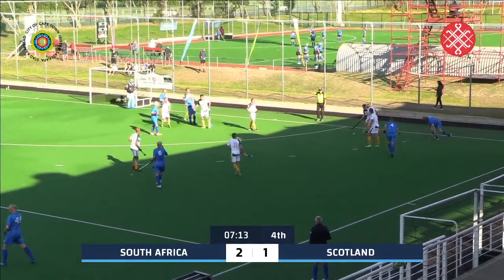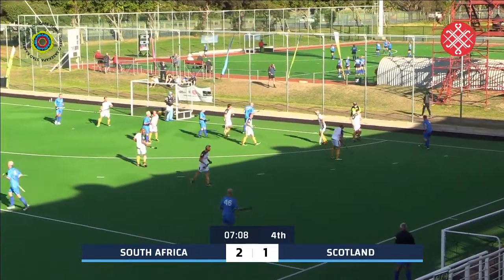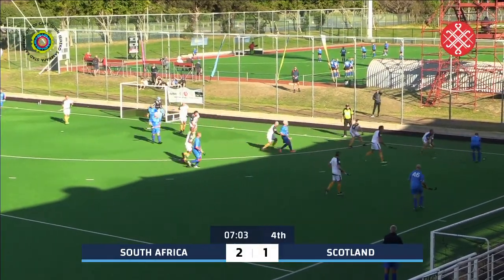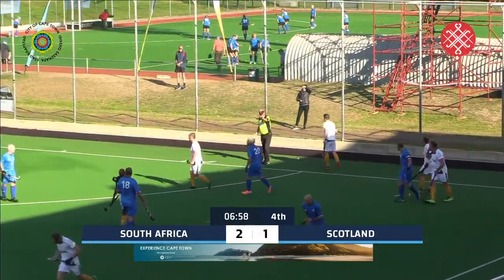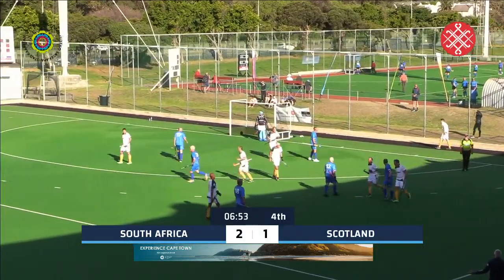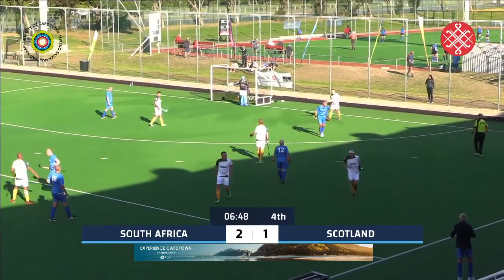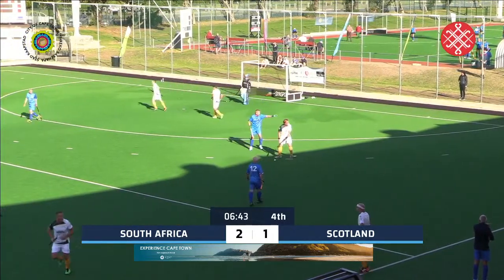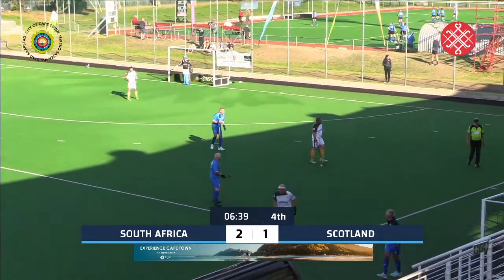All three of those teams are on 6 points, so both of these sides have won 2 and lost 1 in the tournament thus far. So highly crucial is this game to try and get much needed 3 points on the board. It would make things a little bit easier in your final pool game if you can get through this one with 3 points in the bag.